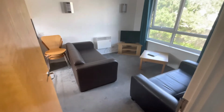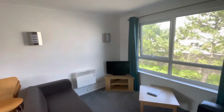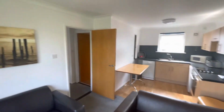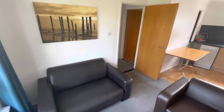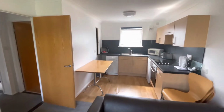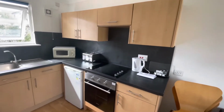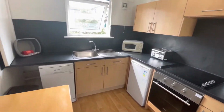And then as you come in, you have got a main living area. Some bigger telly. Three-piece suite, oh no, two-piece suite. Little table. And then you've got your cooker, kettle, toaster, microwave. You've even got a mini dishwasher.